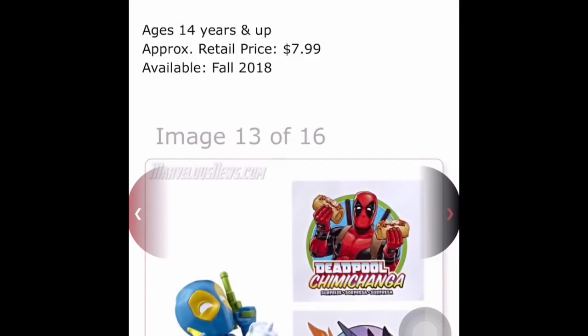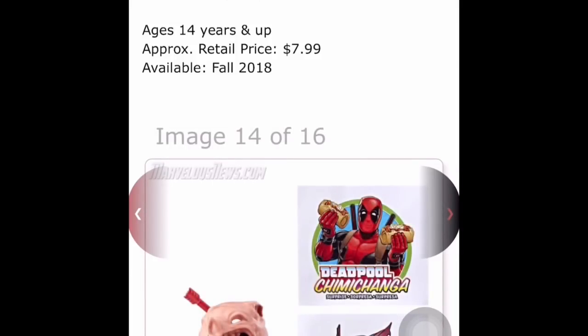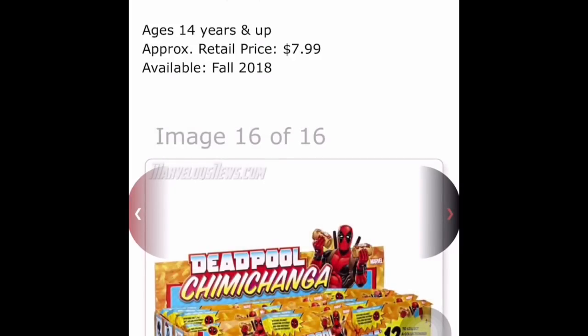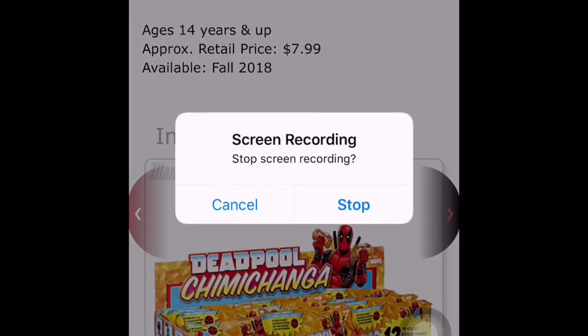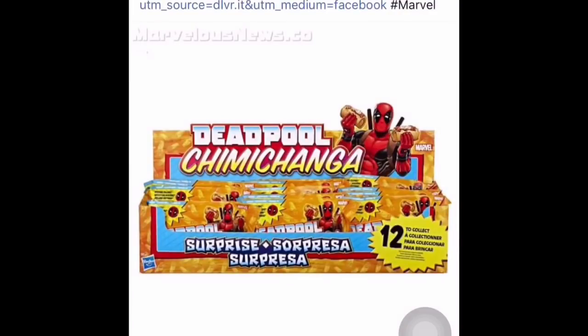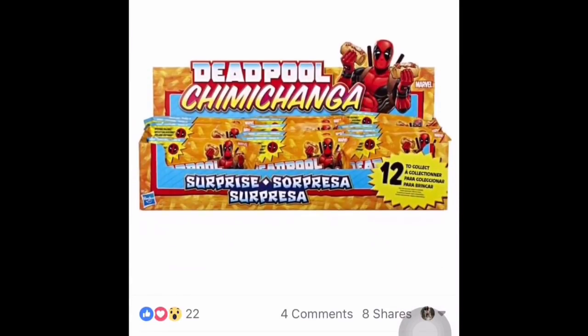If I go crazy one day and I wake up and I want it, I'm probably going to get the entire box from the store, so I don't have to feel around for the ones I need. But man, Hasbro just stepping up their game, just trying to battle all fronts of the toy world.